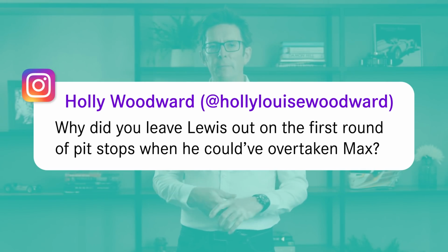Why did we leave Lewis out on the first round of pit stops? Well, actually, we were ready to box Lewis on the same lap that Max came in, and we were preparing that for the whole lap. We then heard Max say, "My tyres are gone," and shortly after that, he then came into the pits, apparently unannounced, but the team were able to get ready and do the pit stop for him.